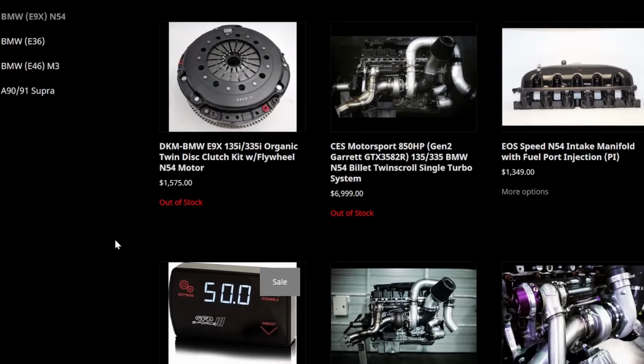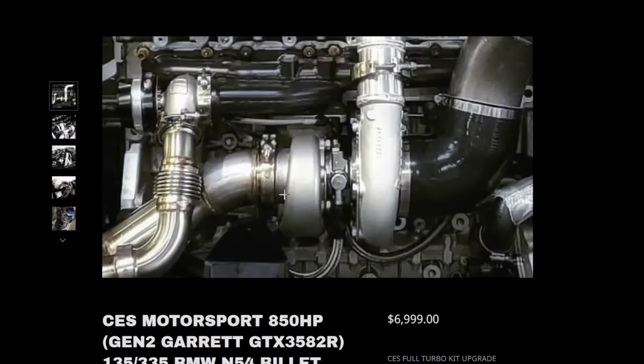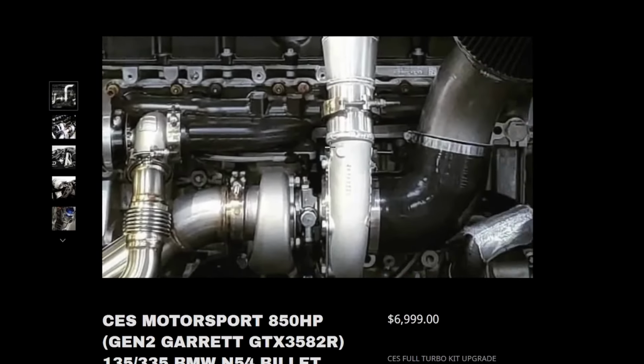Another company that's been making single turbo kits for the N54 for quite some time now, specifically known for their bottom mount kits, is CES Motorsports. The kits that they offer are among the most expensive kits you can buy for the N54. But I hear that the quality and parts that they make for the kit makes up for it.